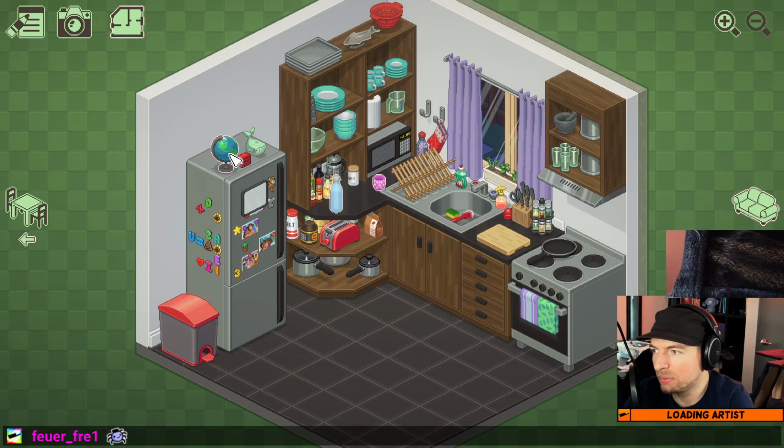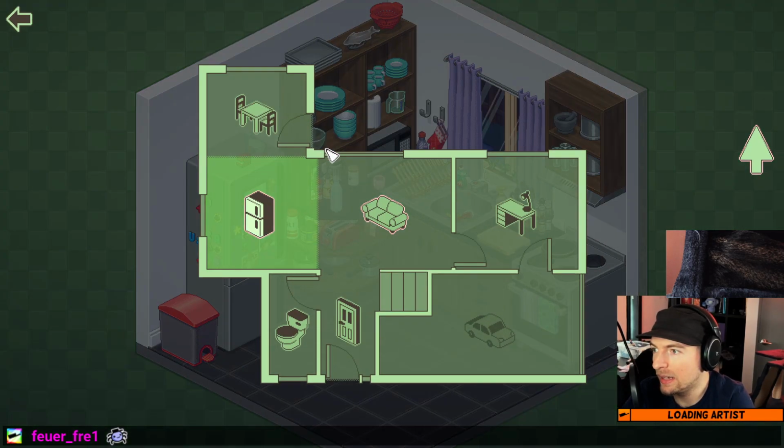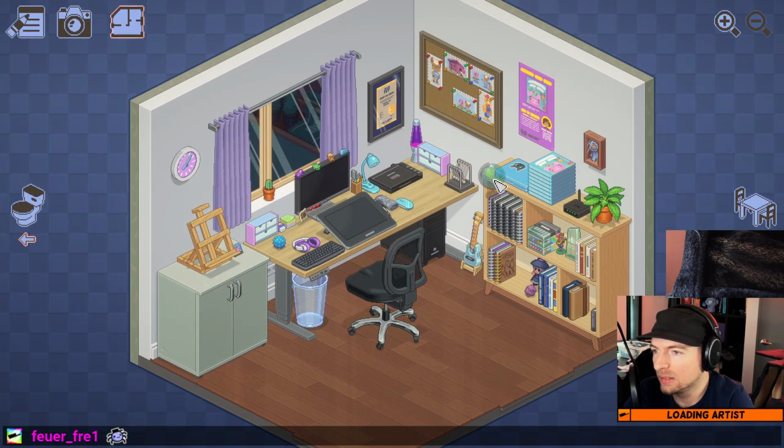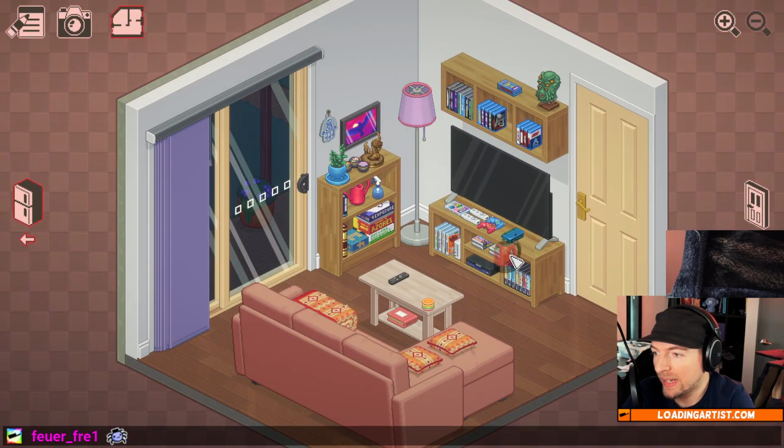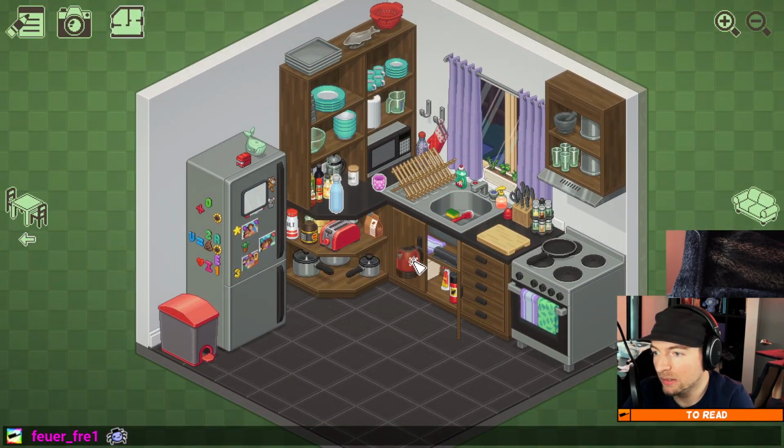Lots of problems here. The globe should probably be in the study. Study the world. Don't have any space, though. That works. Here, the kettle, of course. The kettle belongs in the kitchen, if I have space for it somewhere.